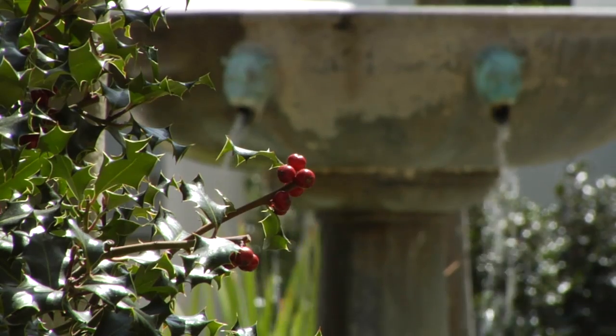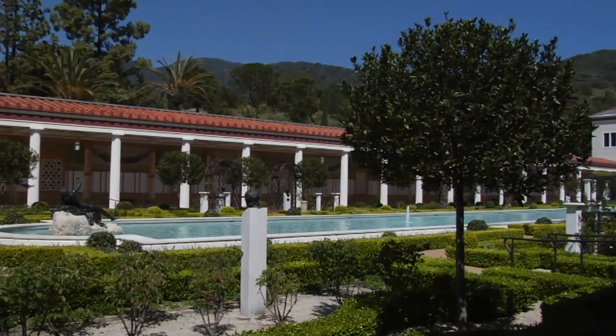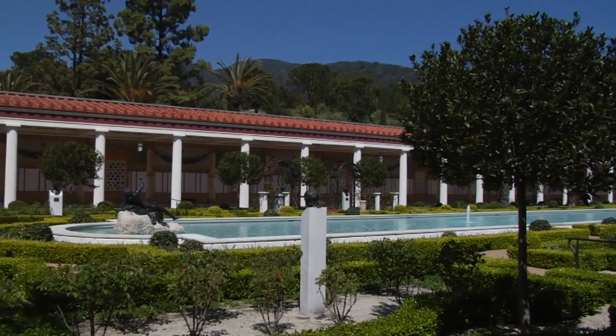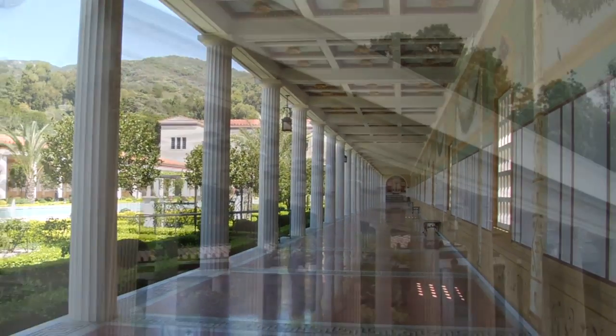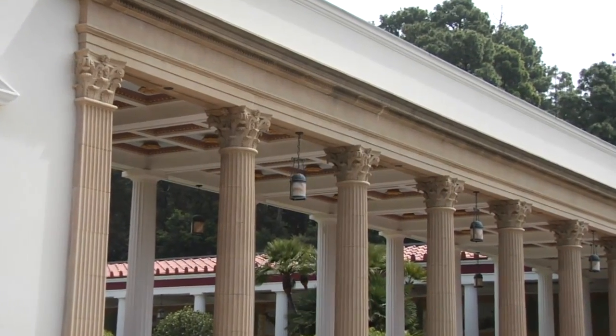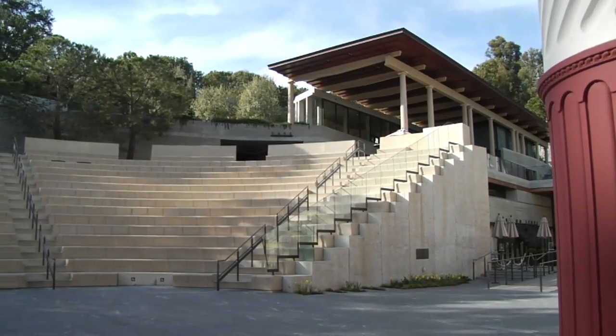Admission to the Getty Museum is always free. It is a wonderful place to visit. The gardens and the architecture are spectacular, and you see a fabulous collection of ancient Greek, Roman, and Etruscan art. The Getty Villa is open from Wednesday to Monday from 10 to 5. We're closed on Tuesdays. A reservation is required because we do have limited parking on the site. It's very easy to make a reservation. Simply visit the website, getty.edu, look for the information on making your visit, and pick your date.